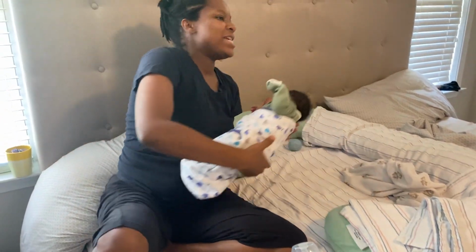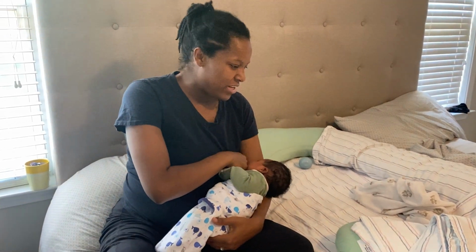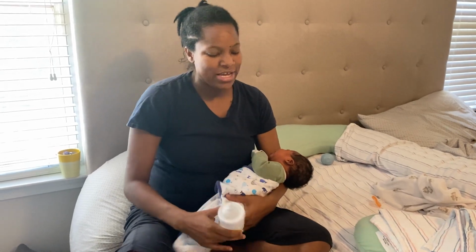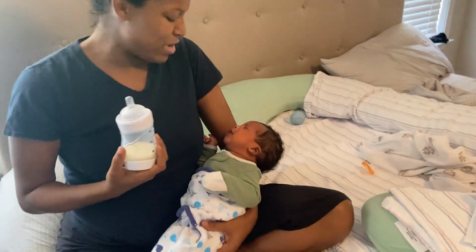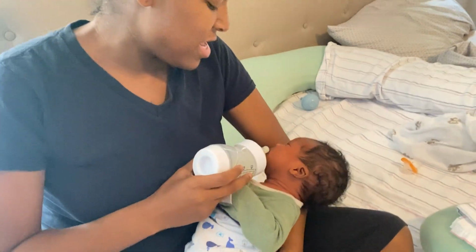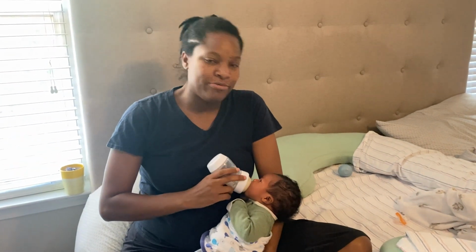My kids do not be gassy. My kids do not have the reflux or anything like that. So it's the best that I do have. As y'all can see him, look at him, look at this baby. Oh, look at my baby. He is so mad. Yeah, but he is, as you can see, a breastfed baby.